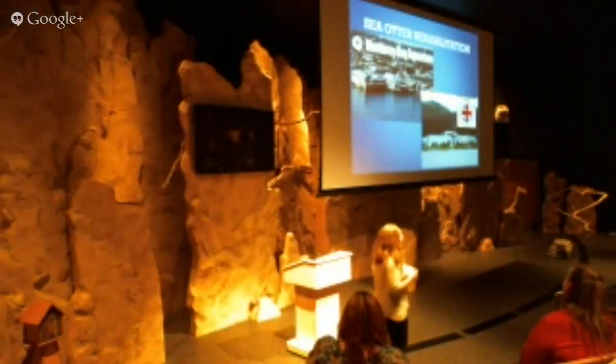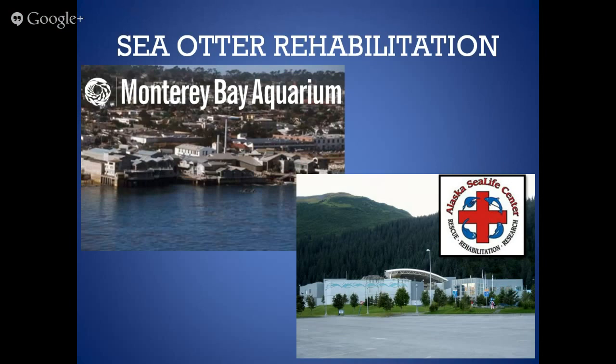That's where the rehabilitation centers come in, like the Monterey Bay Aquarium that we've learned a lot about in the movie, and then the Alaska Sea Life Center that's in Seward, Alaska, and that is where all of our pups had their start, so to speak. Now, Monterey Bay is one of several rehabilitation centers along the coast of California, but they were the first to rehabilitate sea otters. Starting in 1984, they rehabilitated the first sea otters and sea otter pups, and that's what they specialize in. They do sea otters, and they do sea otters really well.